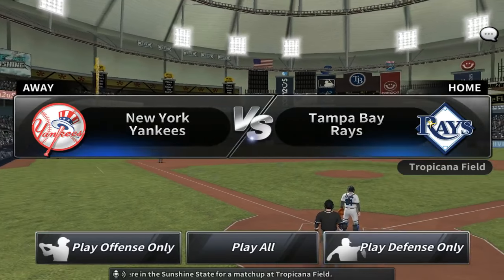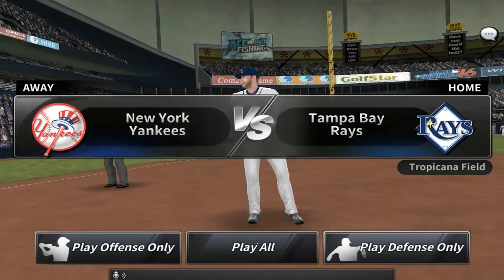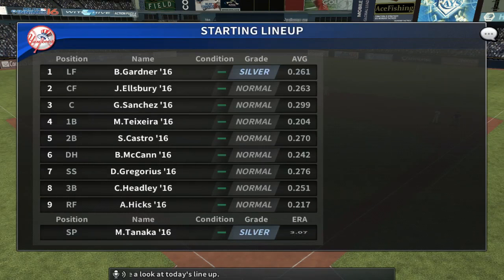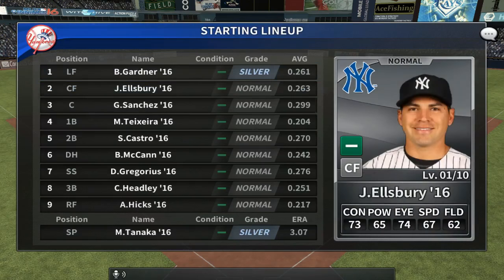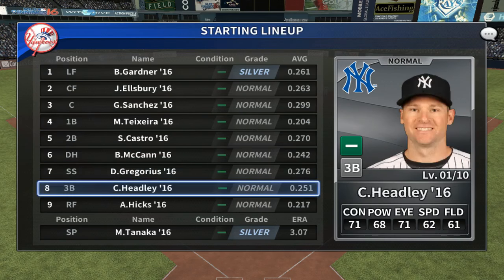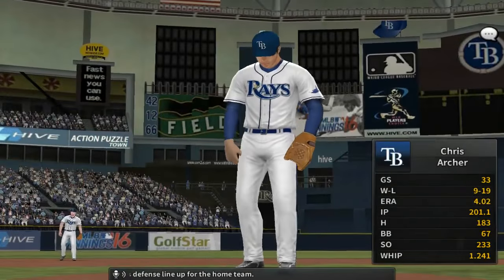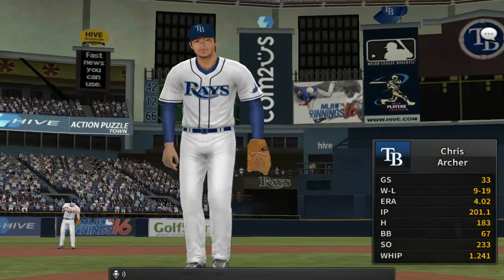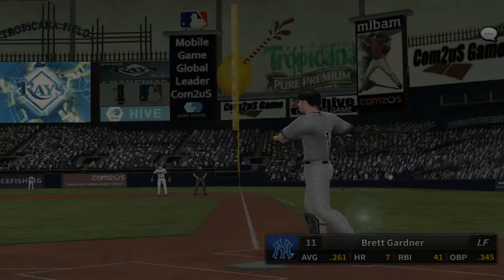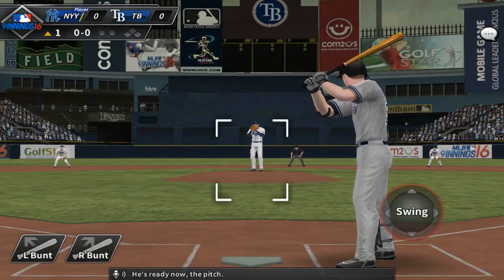Here in the Sunshine State for a matchup at Tropicana Field. Let's take a look at today's lineup. It's today's defensive lineup for the home team. Brent Gardner will step in the box. He's ready now. The pitch.